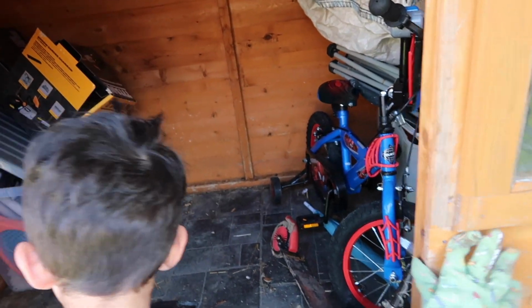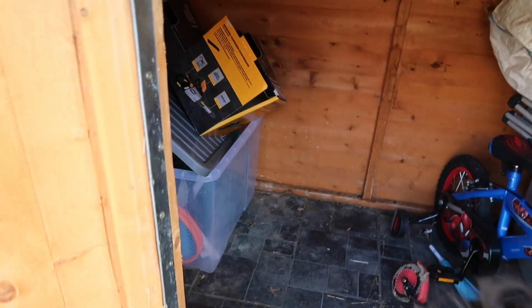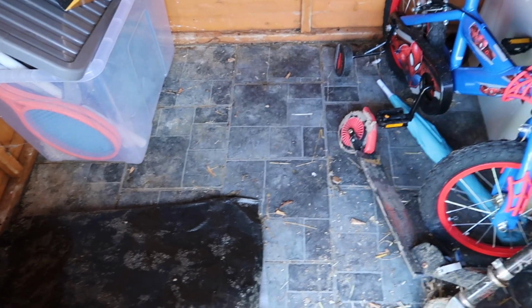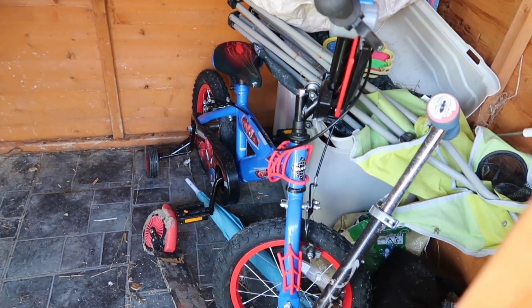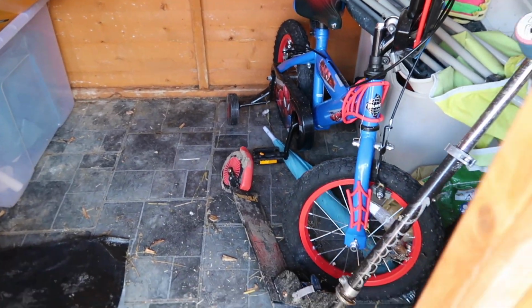Right, so this is going to be the number four of today. So let me just show you the floor. I'm going to get this all cleared out. There's your bike that you've used like once. And get that all clean.